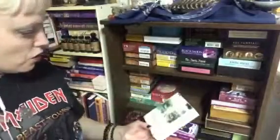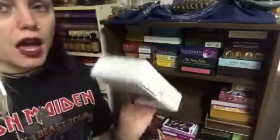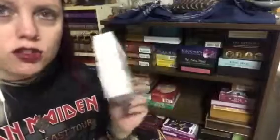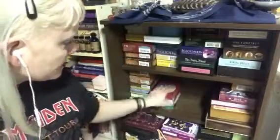Next I have the Mystical Shaman Oracle deck. This is my Vesta deck. I think of Vesta, home and hearth, yes, but she's also a priestess. And so this is a very shamanistic type deck. So I use this as my Vesta deck, and I usually pull these on full moons for her, and I really love working with this deck for that.